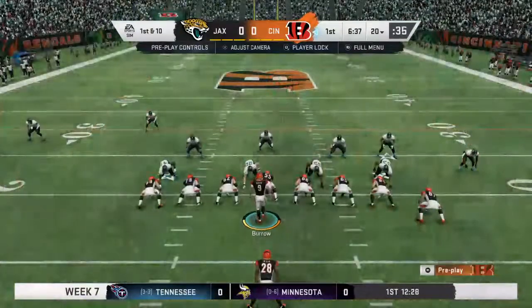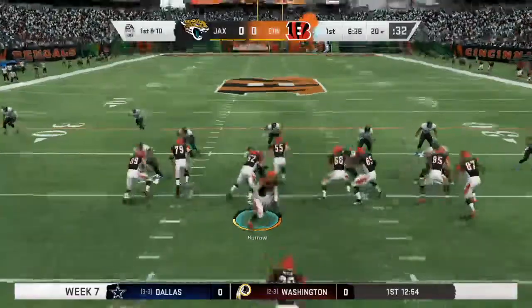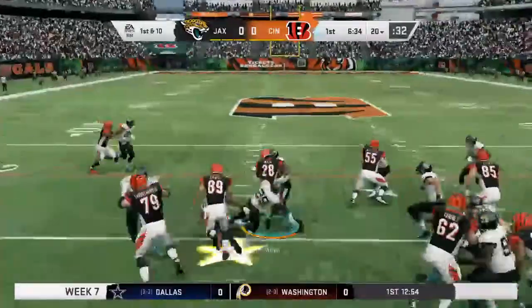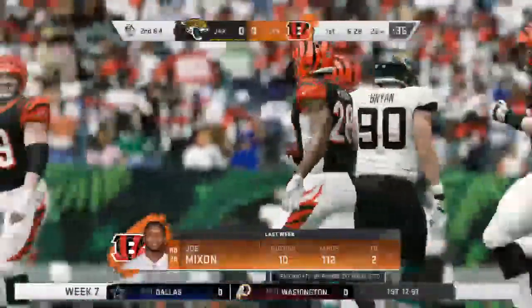Ready? 70, Indy. I don't even know why his team showed up. The former second-round pick, this is Joe Mixon, and he'll go down at the 26 following a gain of 6.